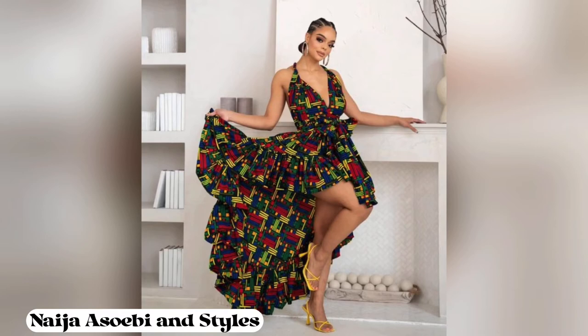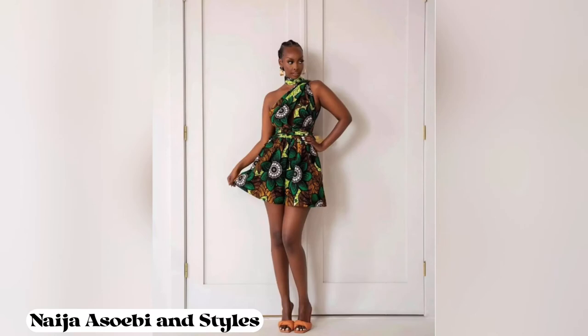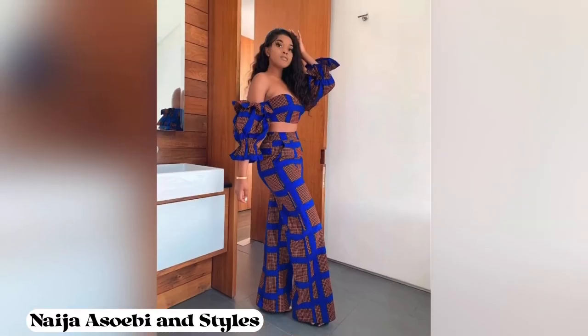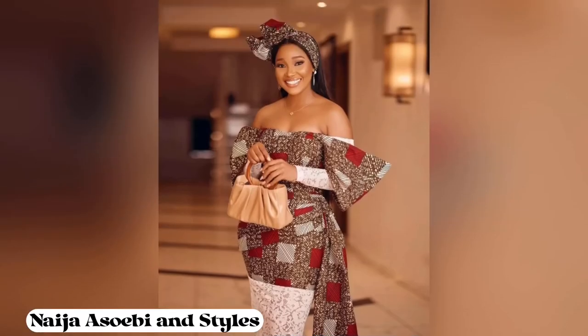I love how this one looks so simple, beautiful, so chic, so Italian. I love it. And this play suit also is beautiful. I think I showed a copy of it in the beginning of my video. It's so beautiful. I love it. I love this high waist palazzo Ankara style with the top. It's so beautiful, guys. I love African fashion. It inspires me. I love seeing Africans dress so beautifully.